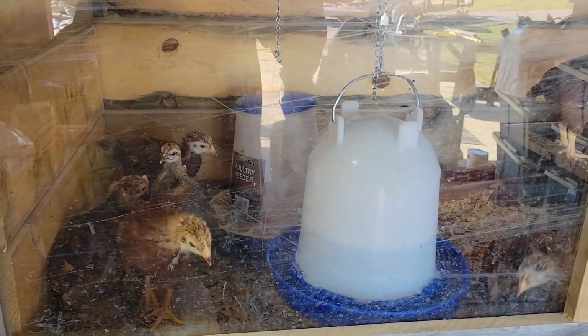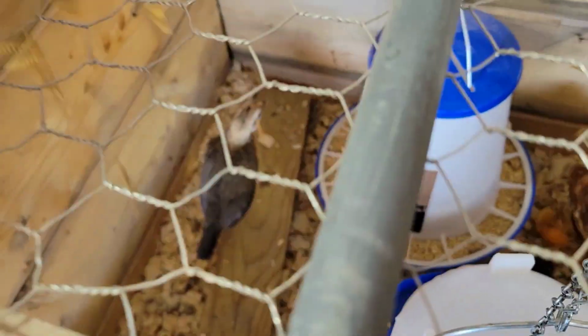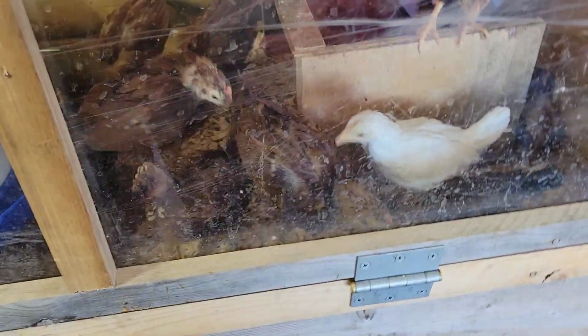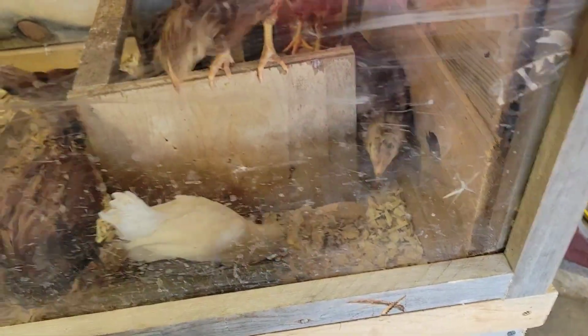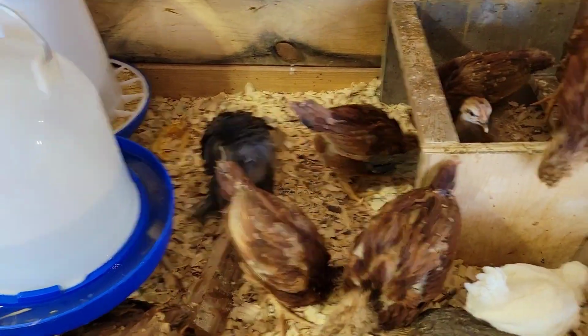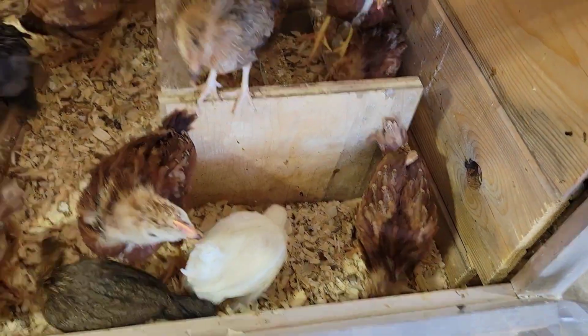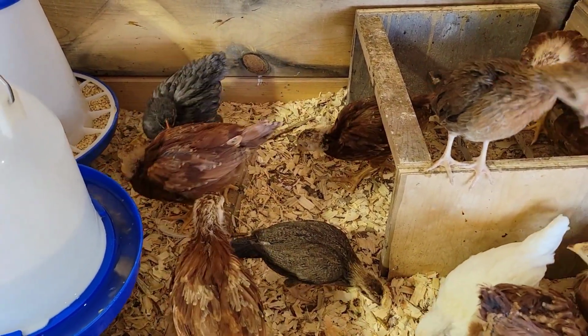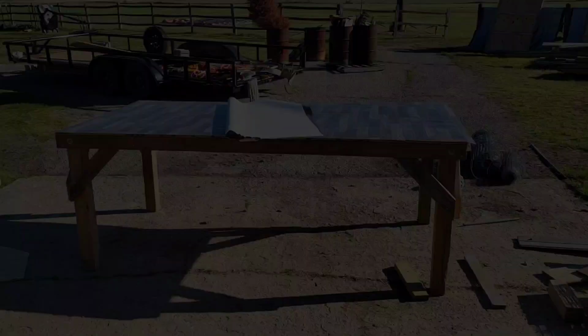Yeah, chicky, chicky, chicky. So, yeah, they love these mealworms, or larvae. All right, get back in there.